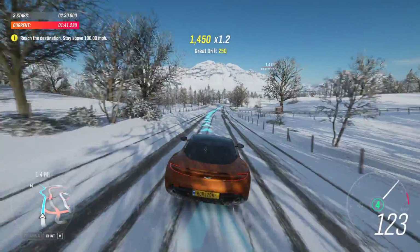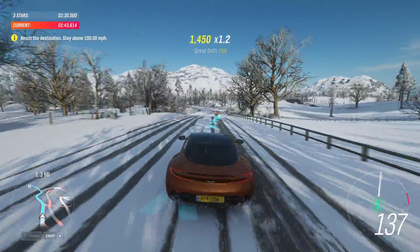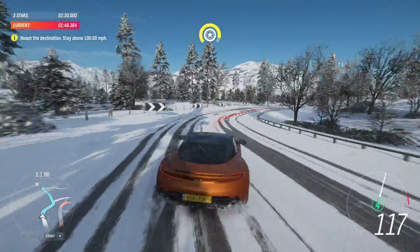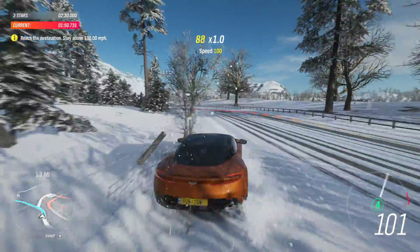The DB11's front strakes channel air to create a virtual spoiler, providing downforce without compromising the car's clean lines. Brilliant.